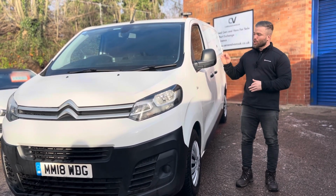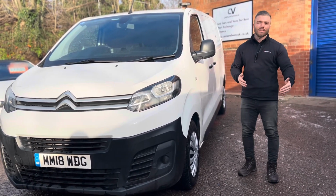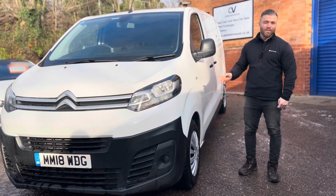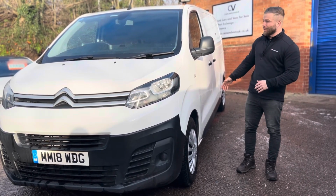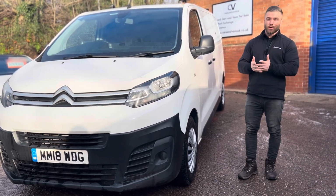So number 2, I'd say your aesthetics. It's a good looking van. It's a modern looking vehicle. It's quite timeless. It's the same model now, pretty much up till now. They haven't really changed it because it does look a modern looking van. If your business is pulling up in this, it looks professional, which is obviously a good point.